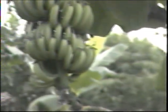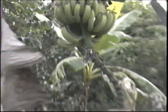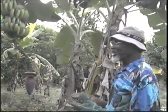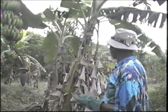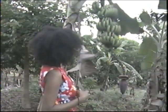How many weeks does it take when it goes from the baby stage to this? Well, we call it when it shoots. When it shoots until you're ready to cut it down, you're talking about 3 months. Oh, wow. It takes a very long time. I did not know that. That's amazing. It's 3 months from shooting to ready to eat. Wonderful. Very impressive.